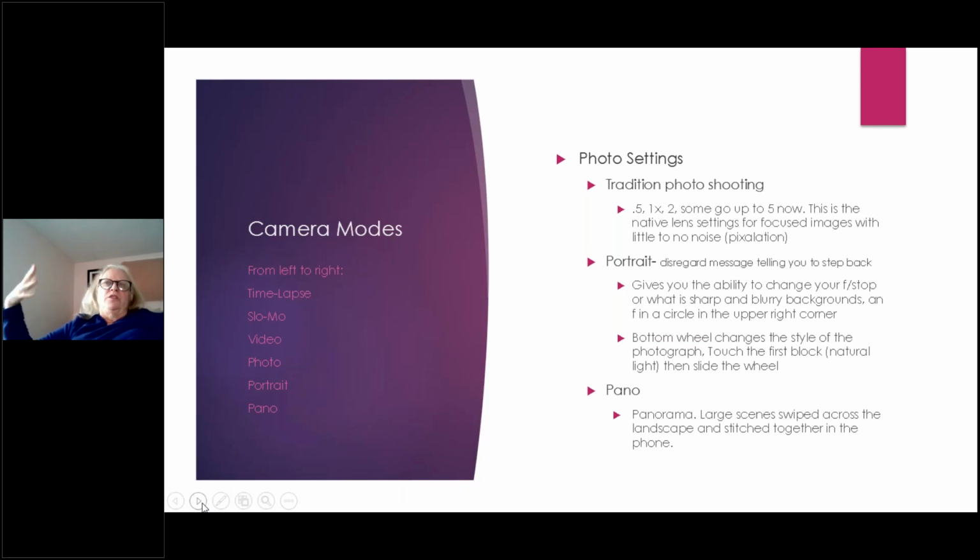It gives you focused images with little to no pixelation. Then your portrait. Now when you go into portrait, it always says, stand back, stand back. Well, you don't need to. That's if you take a picture of a person, right? Because there are other apps in post-processing that will give you some of that bokeh and some of the softness behind the rose. But use it, because you can get all those other features, a little wheel at the bottom to change the style of the photograph, from natural light all the way up to black and white, right there in portrait mode. Plus, it gives you the ability to change your f-stop, and an f-stop just says what's going to be sharp and what's going to be blurry. So it's an awesome way to shoot rose photos.